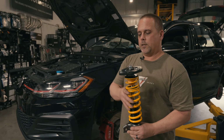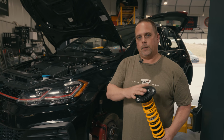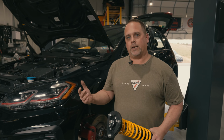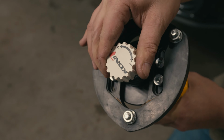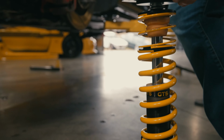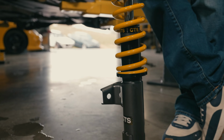So this is a product that through the adjustability, just like the KONI Yellow Sports, you're going to be able to change your spring rates as you want to further the kit, further your development as a driver, or just further the performance of it. It's a lot of value within the whole entire product and a trusted brand and a lot of technology and heritage that you're going to get.